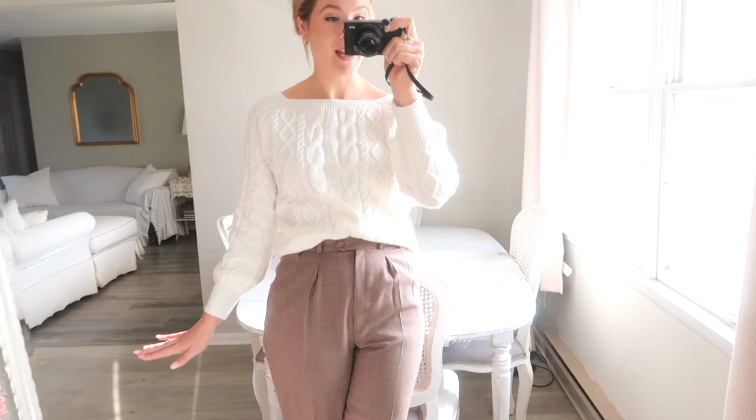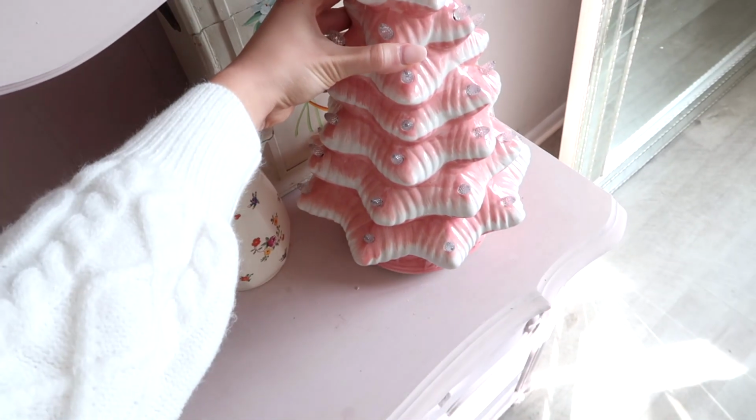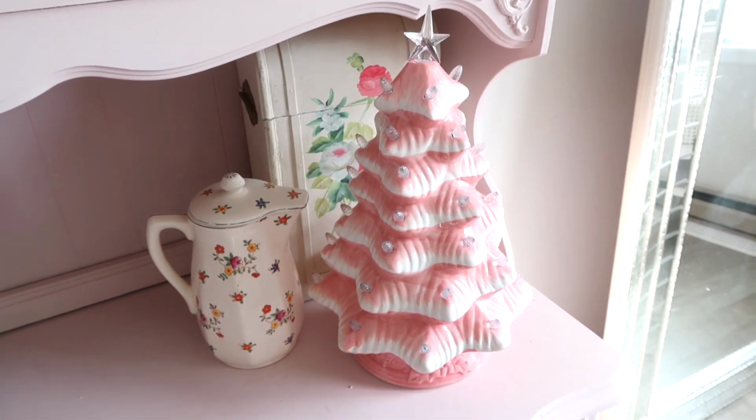But let me just quickly show you what I got from TJ Maxx first. First off, this is the tree that I ended up getting from TJ Maxx. It has these cute little lights on it, and I wanted the white because I felt like it would just look best in the evening. It does light up, but you're not gonna be able to see the light right now.